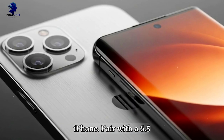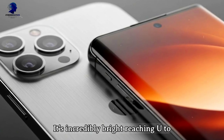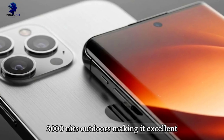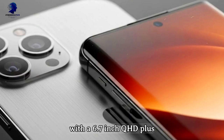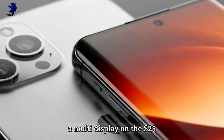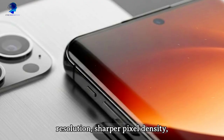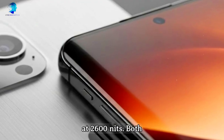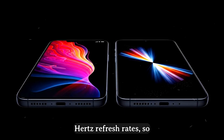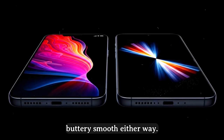Apple equips the iPhone Air with a 6.5-inch OLED Super Retina XDR display. It's incredibly bright, reaching up to 3,000 nits outdoors, making it excellent for sunny conditions. Samsung counters with a 6.7-inch QHD Plus AMOLED display on the S25 Edge. It offers higher resolution, sharper pixel density, and slightly lower peak brightness at 2,600 nits. Both phones support adaptive 120Hz refresh rates, so scrolling and animations feel buttery smooth either way.